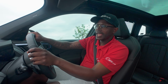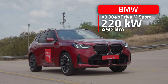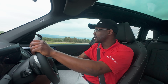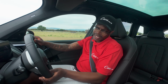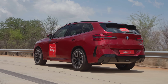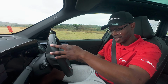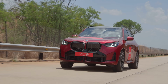So, you're getting a 2-liter turbocharged 4-cylinder PHEV. So you're getting 220 kilowatts and 450 Newton meters of torque. It comes with an 8-speed automatic gearbox. The gearbox is that good that you don't actually feel it switching gears at times. But because it's got paddle shifters, and if you want to obviously go into a sportier mode, it's a great way to enjoy the car, specifically because it is an M Sport after all.